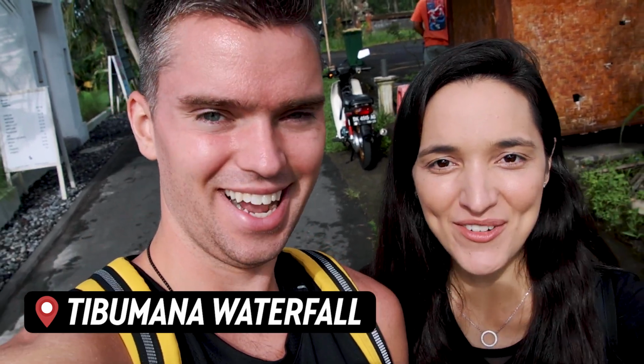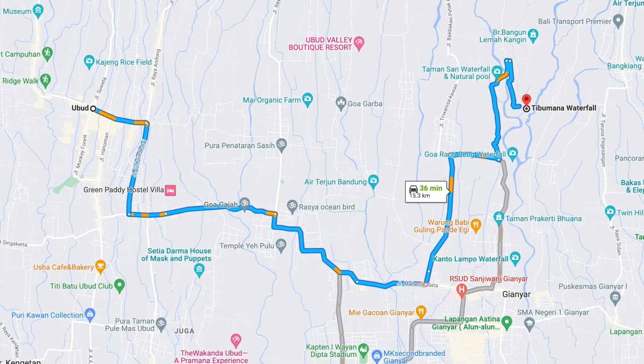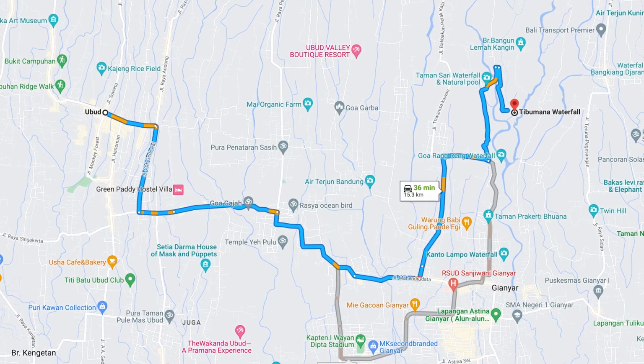We are currently here at Tibumana waterfall, which is one of the most popular waterfalls in all of Bali, and specifically here in the Ubud area. It's not too far outside of town. So we're going to start our day here, and our goal is to go to some of the most beautiful places that Ubud has to offer, and obviously share everything here with you.